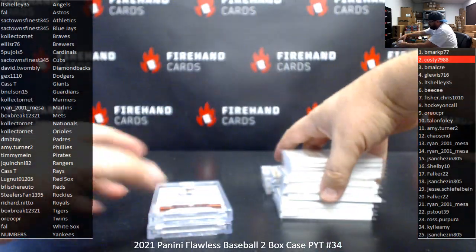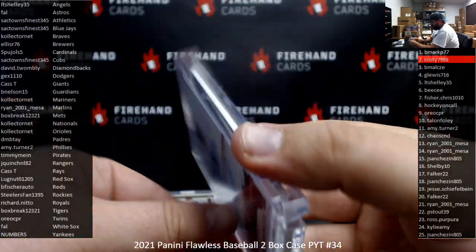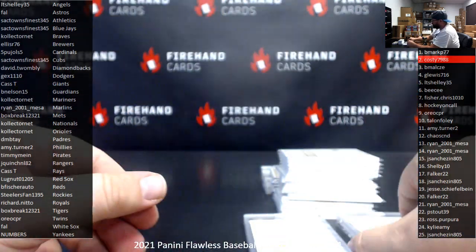All right, your slabbed autos: red foil signatures, 3 of 20, Ryan Mountcastle. And hollow gold Honored Ink, 2 of 5, Mariano Rivera for the Yankees. Congrats to Costy on hitting both of the Yankees hits in this case.